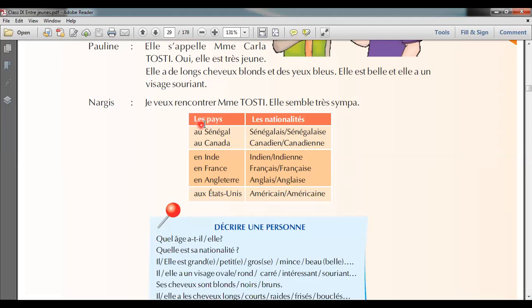Next, we have le pays. The word pays means country, and it is masculine. And nationalité means nationalities. It is feminine. So country is also divided into masculine and feminine in French. For the countries which are masculine, we use au in front of it. For example, j'habite au Sénégal. Il habite au Canada. And the nationality, masculine form and feminine form, has been given: Sénégalais, Sénégalaise, Canadien, Canadienne. You have to make a list and learn the names of countries and nationalities.